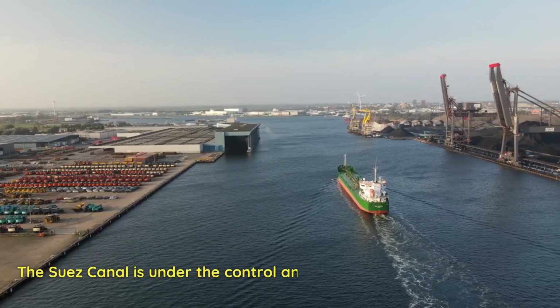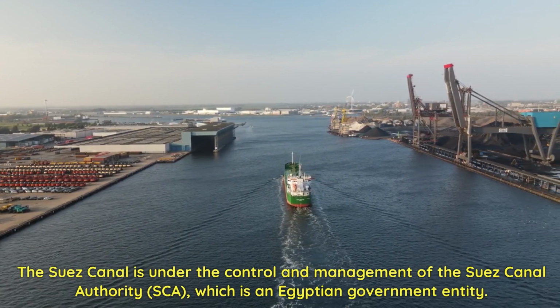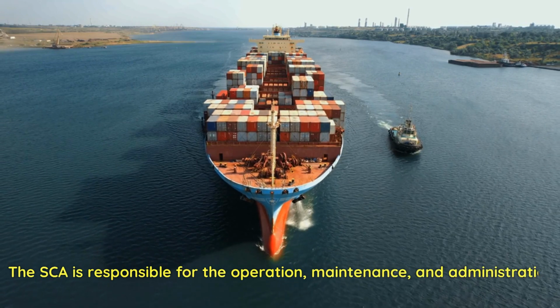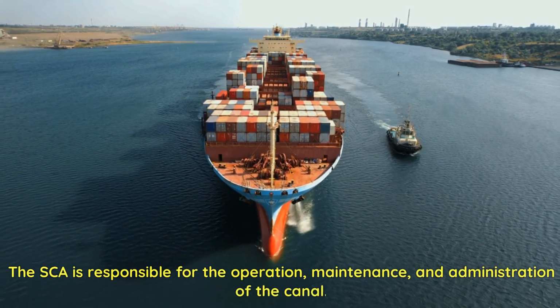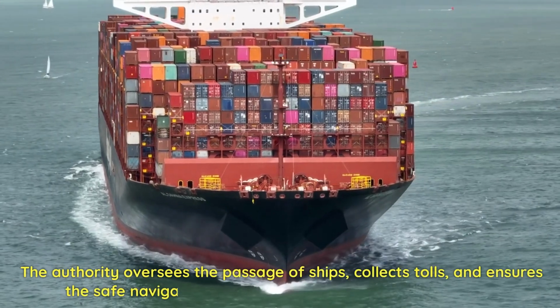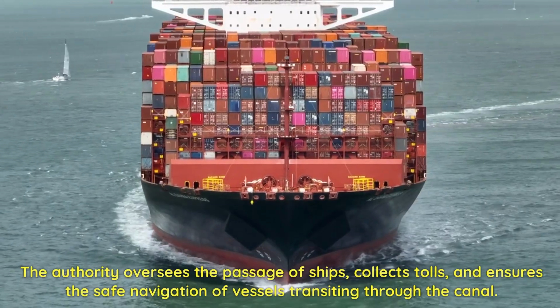The Suez Canal is under the control and management of the Suez Canal Authority, SCA, which is an Egyptian government entity. The SCA is responsible for the operation, maintenance, and administration of the canal. The authority oversees the passage of ships, collects tolls, and ensures the safe navigation of vessels transiting through the canal.